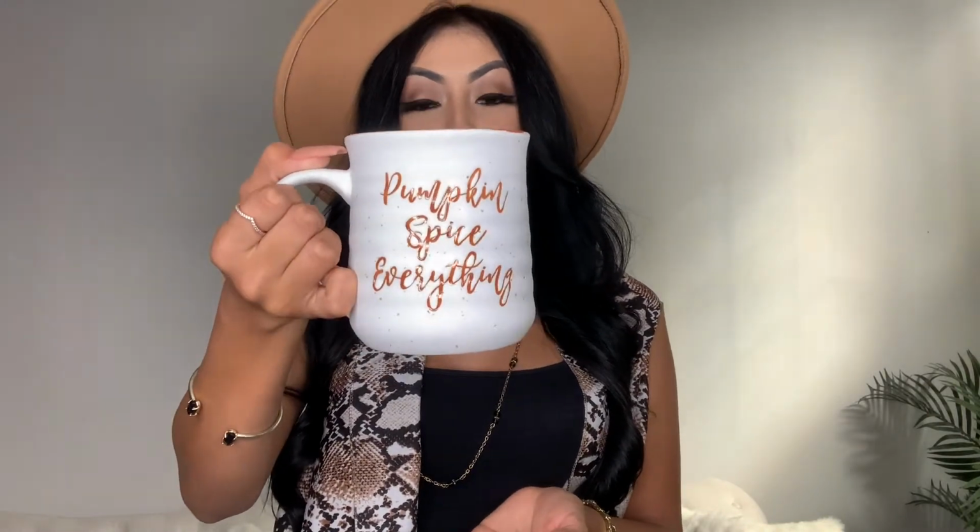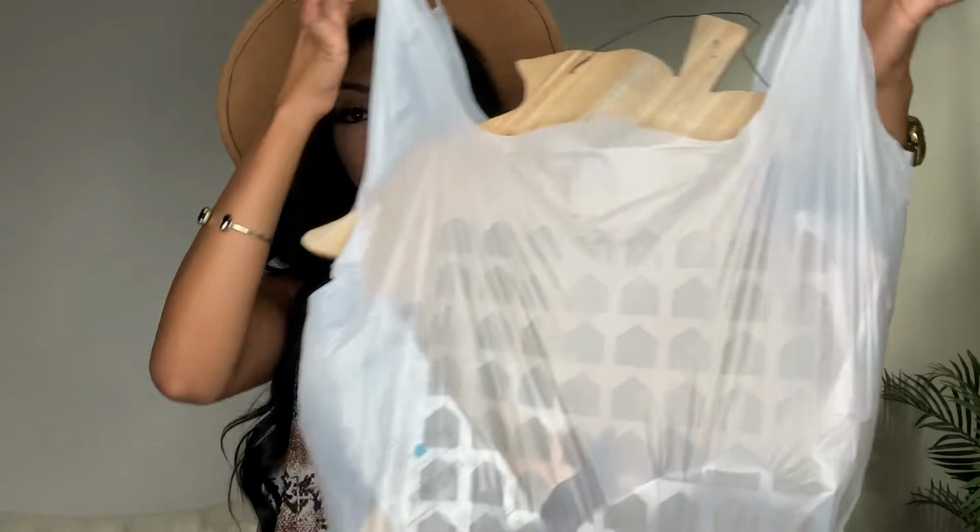And I also got this pumpkin spice everything mug. It's really cute. This one was $6.99 and I got it for 25% off. So yeah, I love the inside of it. It's this orange color, and then the outside is just white. It's super cute. Next up is At Home, and I just got 2 things from here.